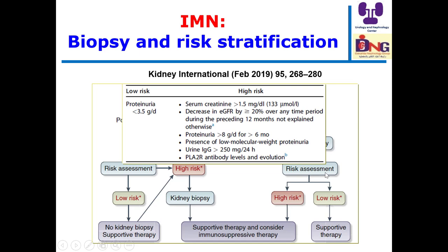and then further categorization of the risk. The risk in membranous is categorized as either low or high based on the level of proteinuria in urine. If it is less than 3.5, it is low risk. If serum creatinine is increased above 1.5 milligram per deciliter, it is high risk. If GFR is decreased by 20% between two follow-ups with no explanation for this reduction, this is high risk. Proteinuria exceeding 8 gram is high risk. Presence of low molecular weight proteinuria, high risk. Urine IgG above 250 milligram, high risk.